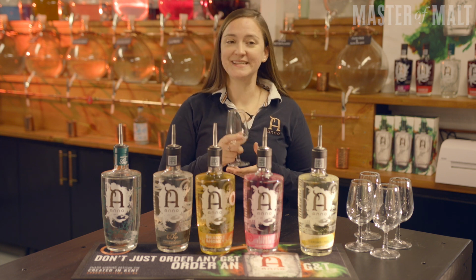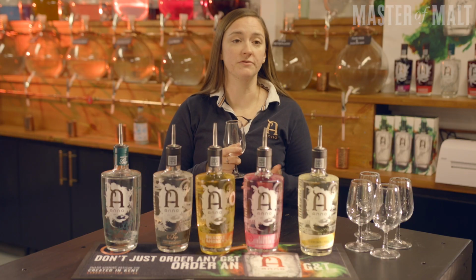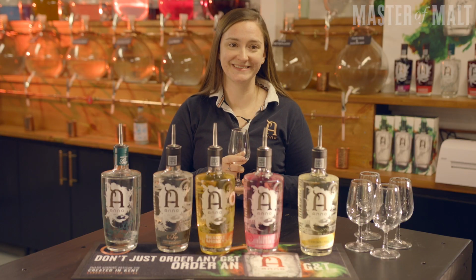The recipe for this one is actually a secret recipe, so we don't release what's in it, but you will notice that it's very big, bold and woody. It's got a real high strength and high botanical flavour coming through from it.